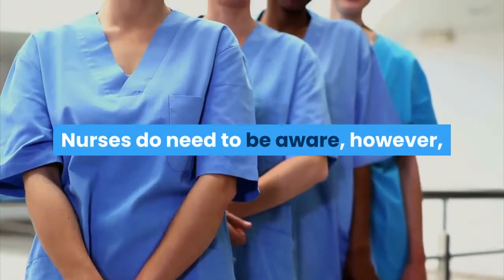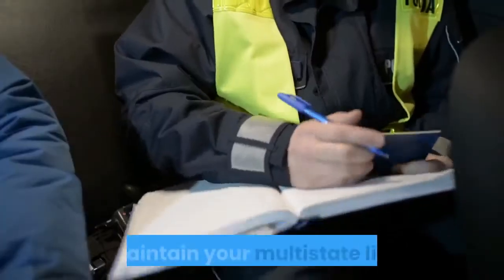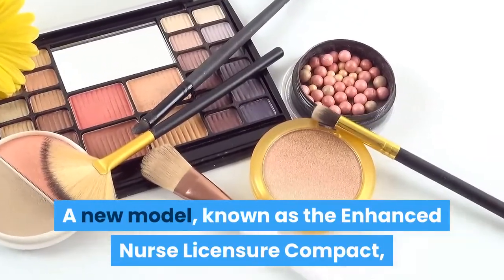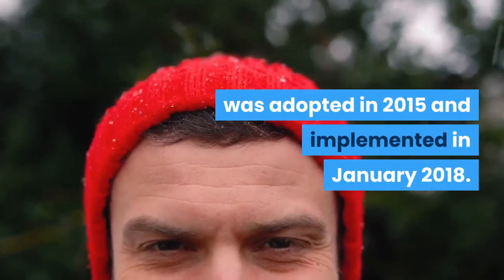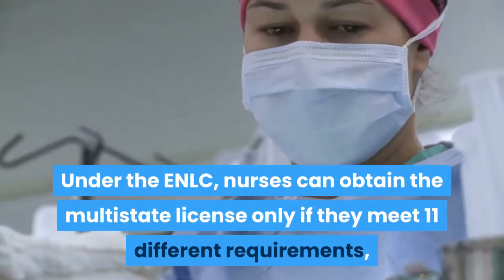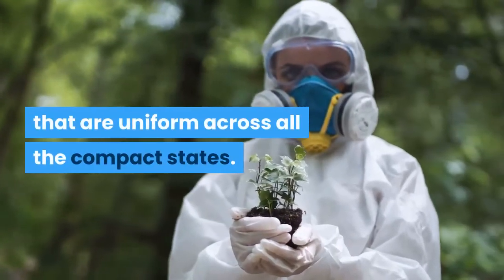Nurses do need to be aware, however, of the requirements to qualify for and maintain your multi-state license. A new model, known as the Enhanced Nurse Licensure Compact, was adopted in 2015 and implemented in January 2018. Under the ENLC, nurses can obtain the multi-state license only if they meet 11 different requirements that are uniform across all the compact states. They are as follows.